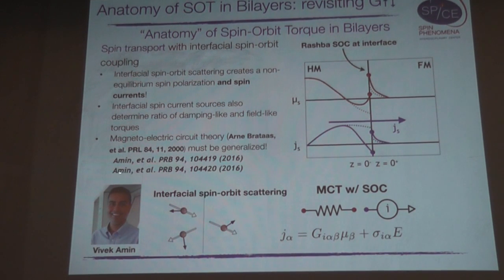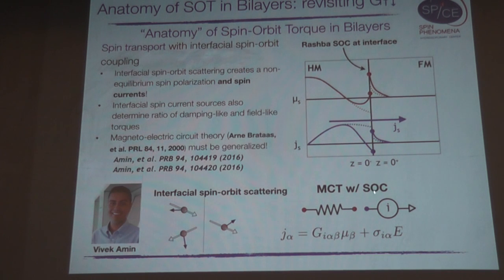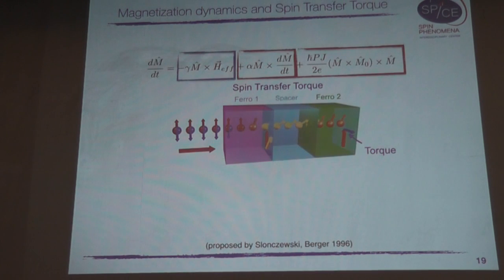This is the nice work that was done by Vivek Amin and Mark Stiles to try to generalize this circuit theory to incorporate the spin orbit coupling and interface. And in this case, they noticed that you can also have some generation of spin currents due to this scattering process. So the idea of this mixing conductance has to be a little bit revised. But the physics of it, just to emphasize, still remains quite valid in terms of this transfer of angular momentum in the spin transfer torque.